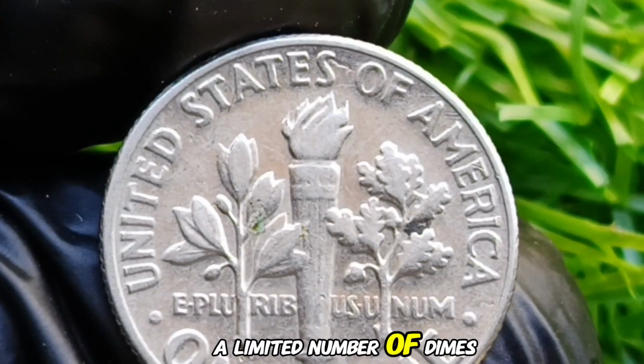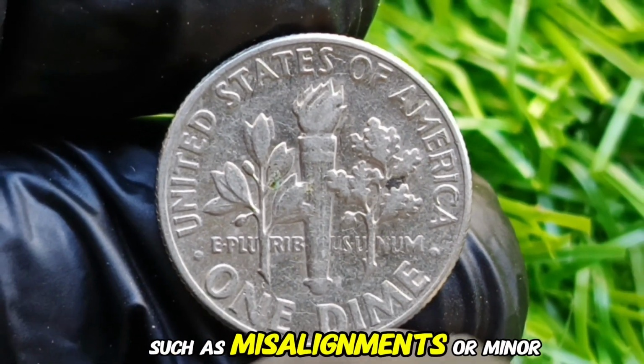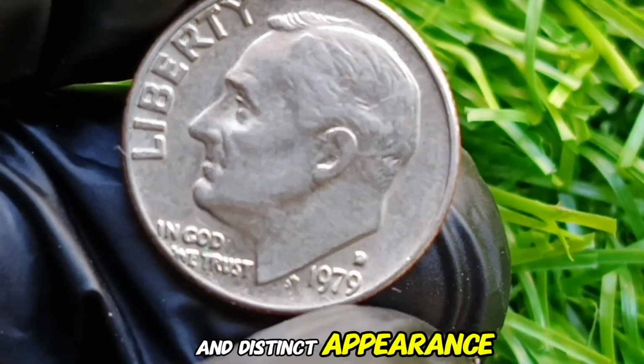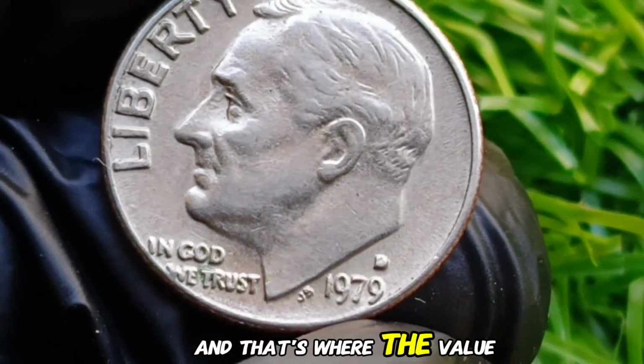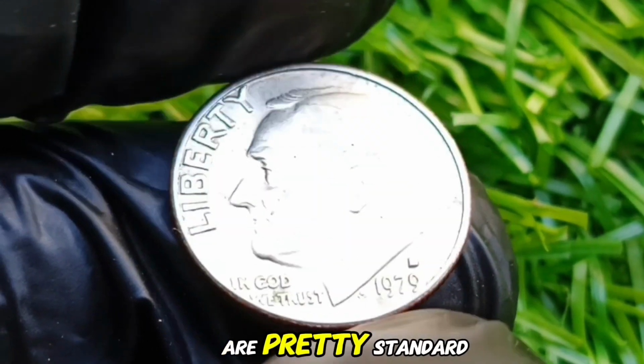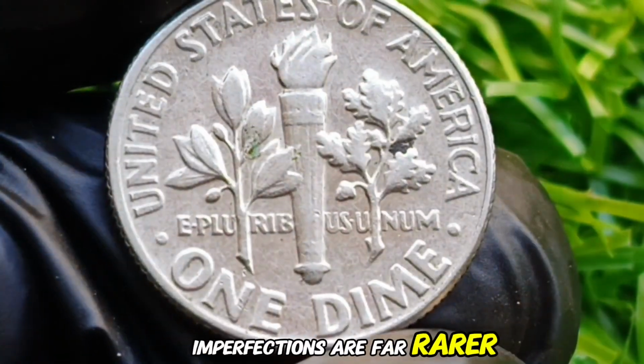A limited number of dimes from this year were struck with small but notable imperfections, such as misalignments or minor die cracks, that give them an unusual and distinct appearance. And that's where the value comes in. While most 1979D dimes are pretty standard, those few that were produced with these slight imperfections are far rarer.